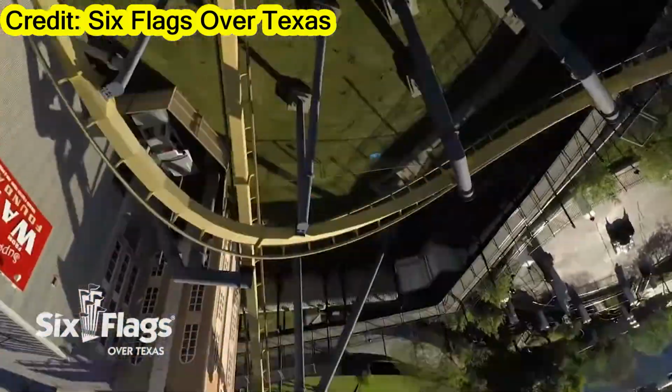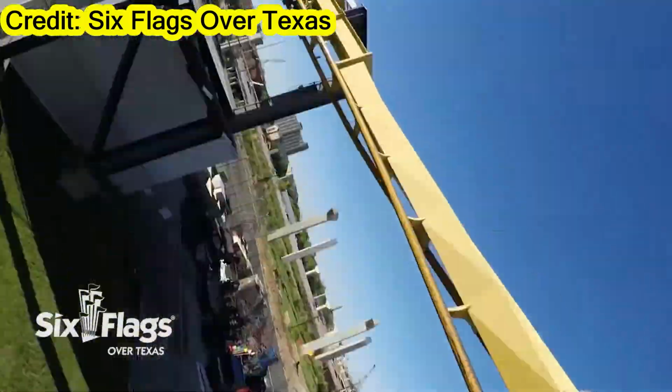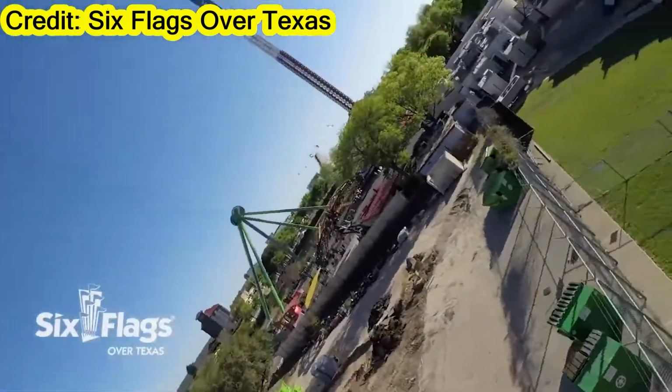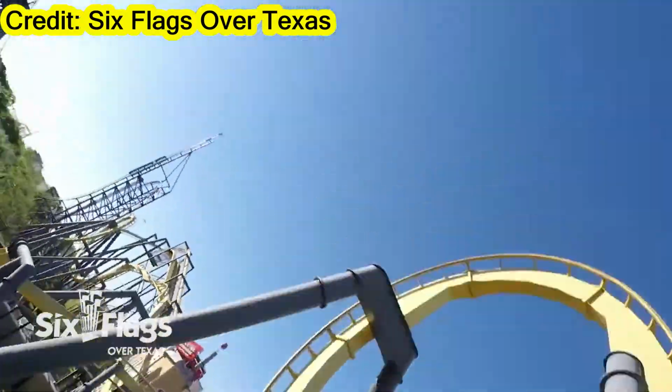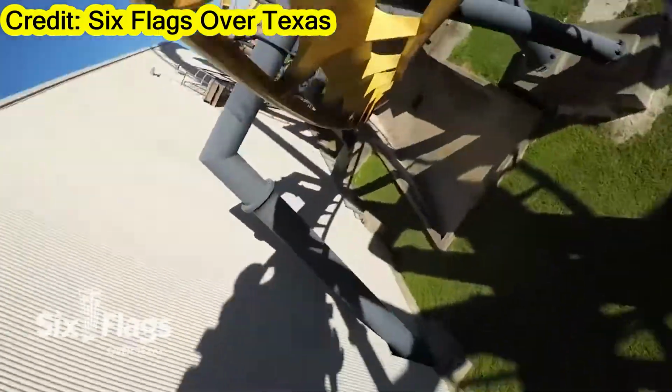Overall, how good is Batman the Ride? Most coaster enthusiasts praise these coasters as very solid coasters. However, I just find the inline twists and corkscrews to be too snappy, and rank these coasters very low because they're barely enjoyable to me.